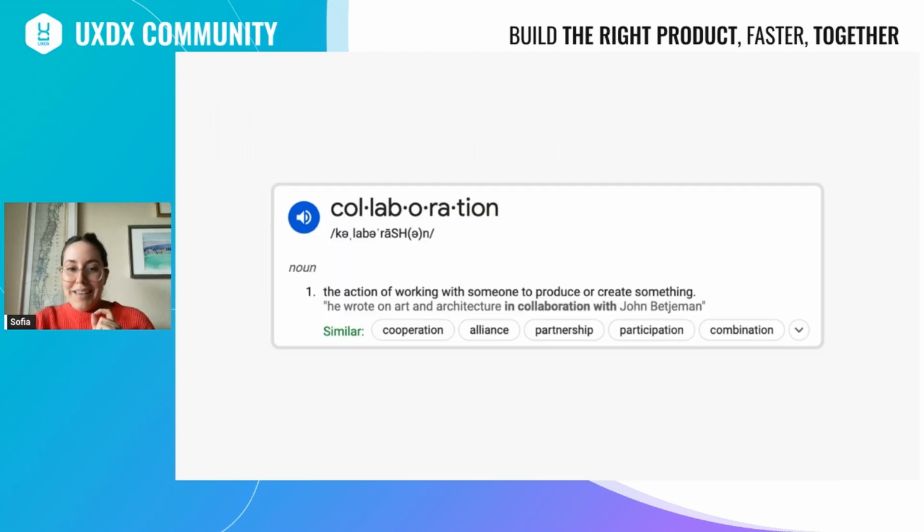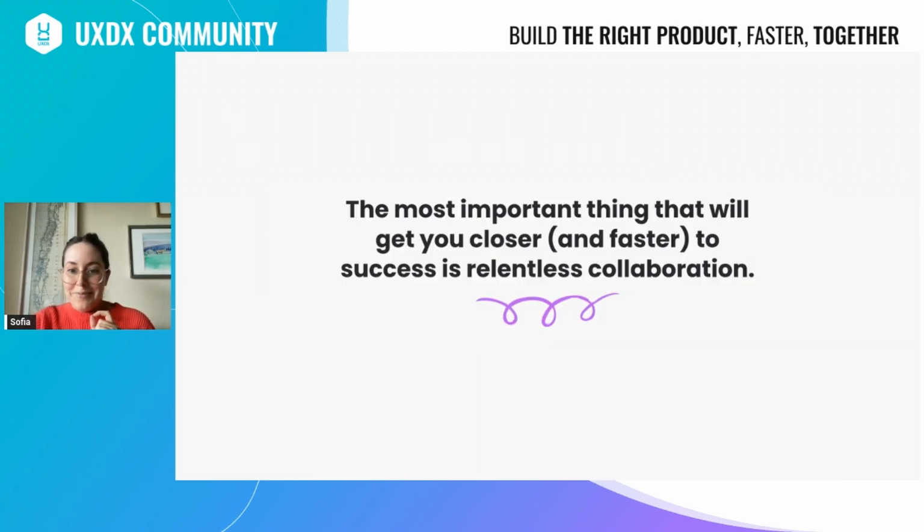So how do we come out victorious out of this messy phase to be able to achieve our goals and get success in the project? To me, the most important thing that will get us closer and faster to success is relentless collaboration.